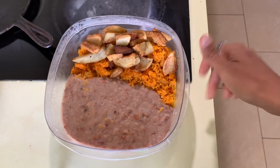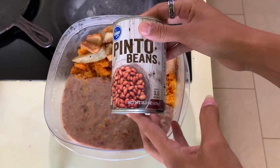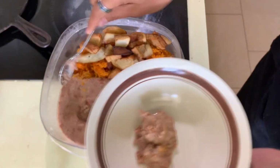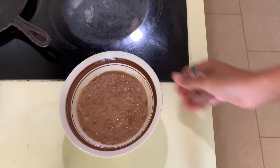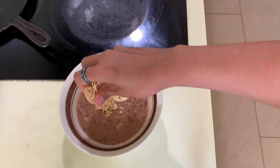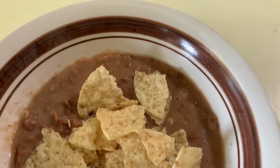And if your family doesn't make beans on the reg like how mine does, we have leftovers all the time, but you can always use canned pinto beans and just mash them up on the stove. But since I have some, I'm just gonna plop it into a bowl and put it in the microwave. And now I'm going to crunch some chips on top so it looks like how it did in the movie. And there you have it. Super easy.